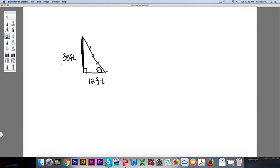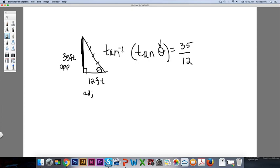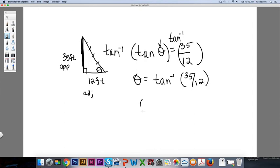And then from here I look, this is the opposite side. This is the adjacent side. So I think that's tangent. So the tangent of my angle is equal to the opposite side versus the adjacent side. Again, I want to solve for theta. So the inverse of taking a tangent is taking the inverse tangent. What I do to one side, I've got to do to the other. So theta is the inverse tangent of 35 over 12. When you punch it in your calculator, you will get 71.1 degrees.